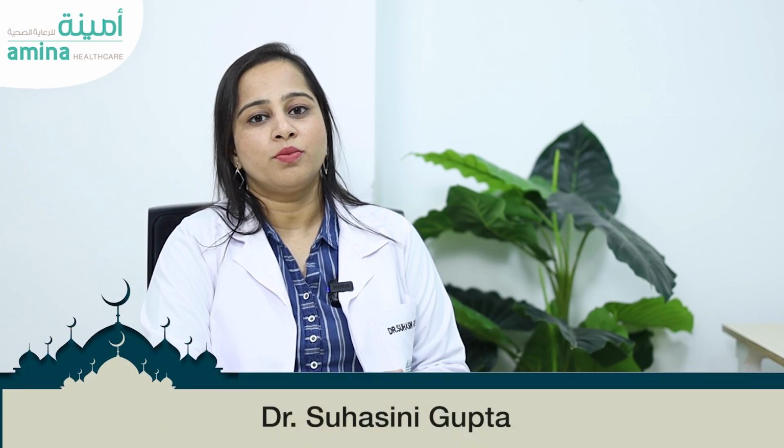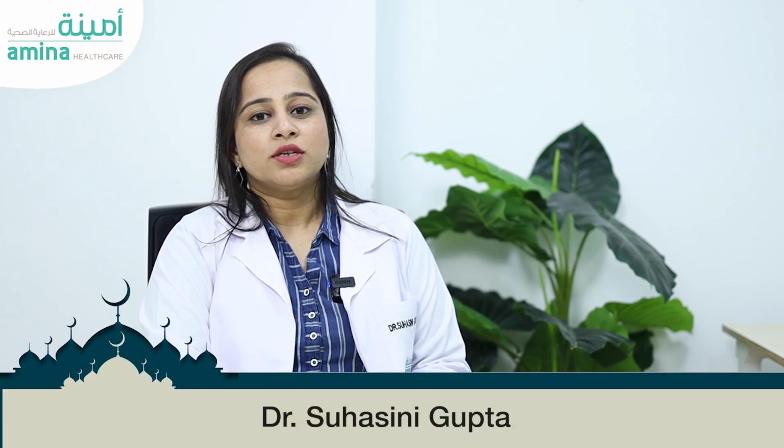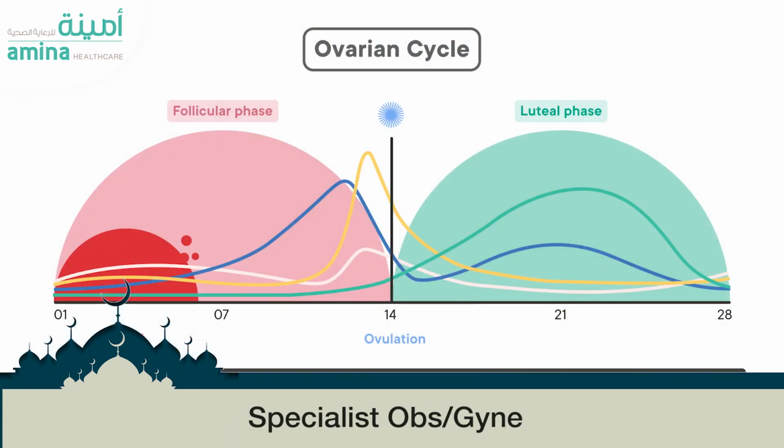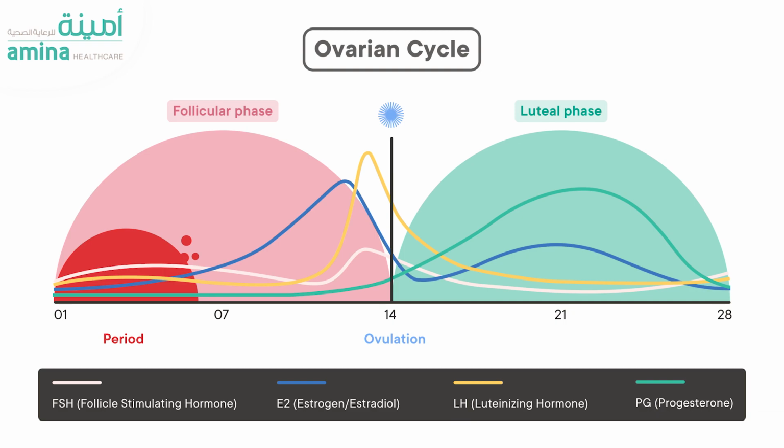So how does this work? This all depends upon the phases of the menstrual cycle. The menstrual cycle is divided into two phases, the follicular phase and the luteal phase. In the follicular phase, the estrogen level starts increasing. From there, LH and FSH get a positive feedback, and the follicles start developing. When the follicle reaches around 18 to 20 mm, FSH and LH rise to a peak, and after the peak ovulation occurs.